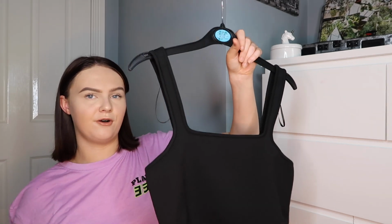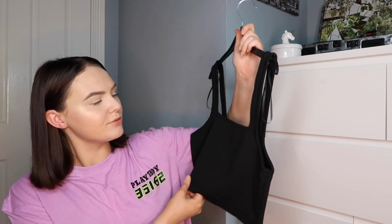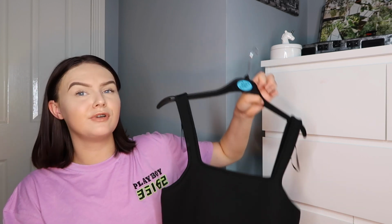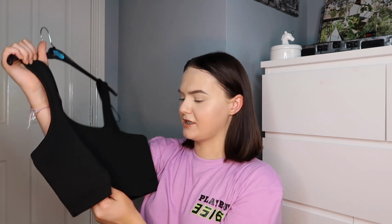You can tell, although it's a bit longer because I got the medium, that the small would have been very cropped on me. But I think the medium's perfect. So if you don't really like a really cropped t-shirt, I would size up, because it is still quite cropped and I sized up. But I absolutely love this, especially for Primark quality. It is perfect because it is so thick.